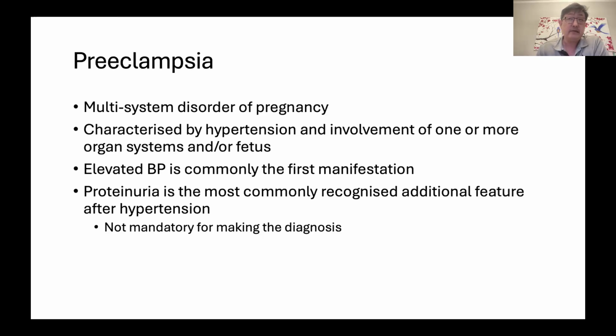Up until about 5 years ago or so, when you were making a diagnosis, you needed to have high blood pressure, proteinuria, plus potentially something else. If you had high blood pressure plus just, say, a headache, it didn't get classified as preeclampsia. But nowadays you don't need the proteinuria as being essential for the diagnosis.